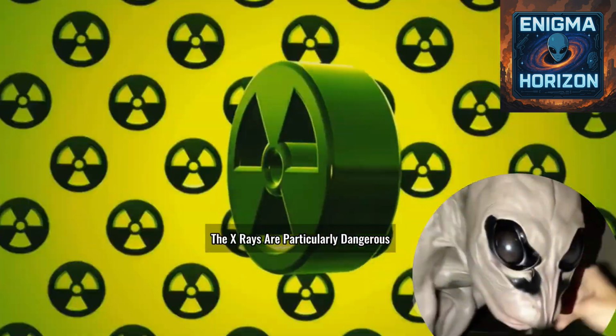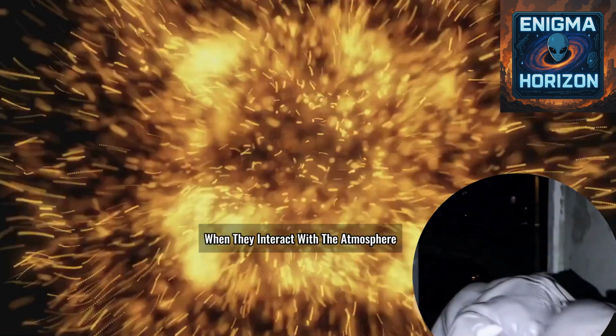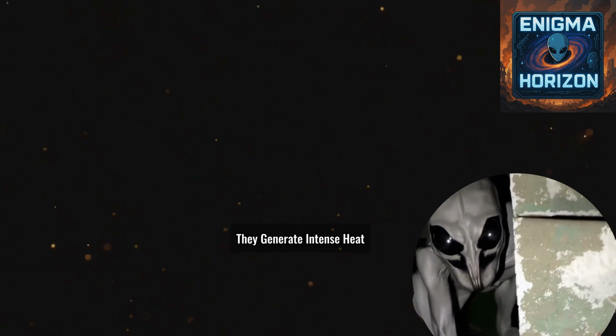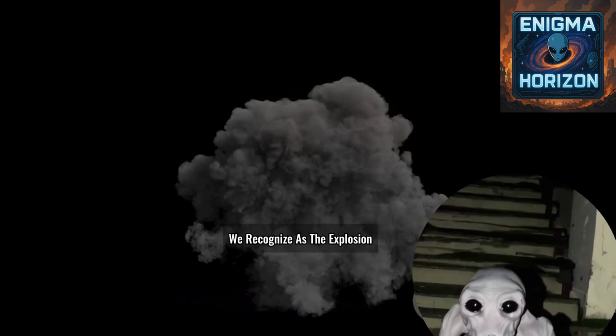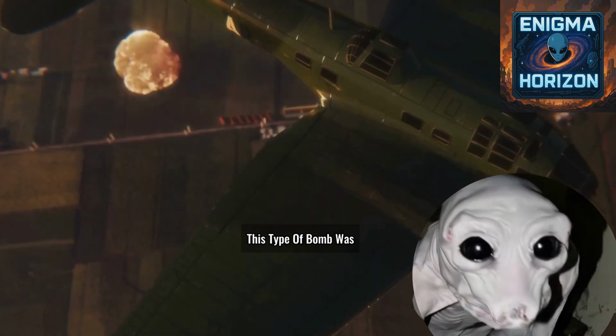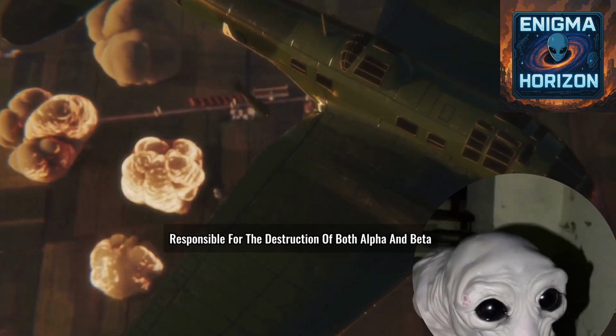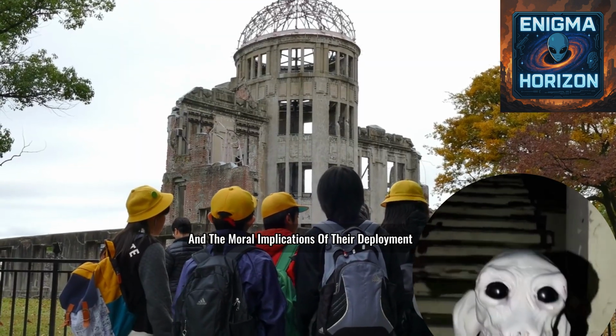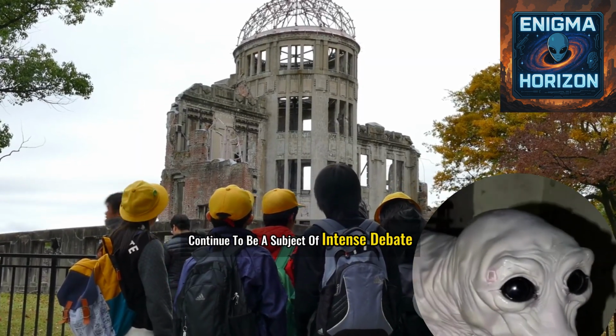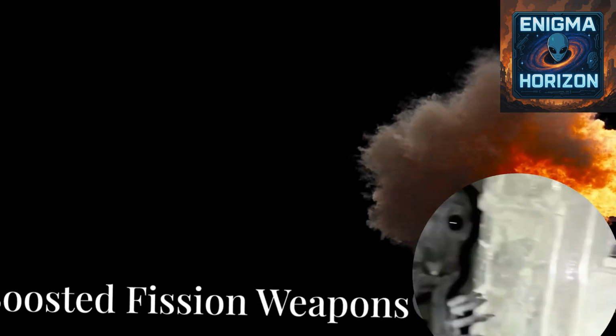The X-rays are particularly dangerous. When they interact with the atmosphere, they generate intense heat, leading to the massive shock wave we recognize as the explosion. This type of bomb was responsible for the destruction of both Alpha and Beta, and the moral implications of their deployment continue to be a subject of intense debate.